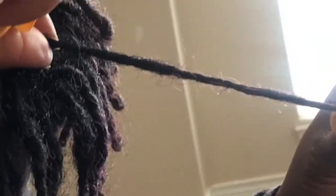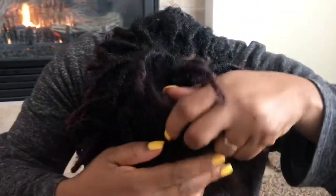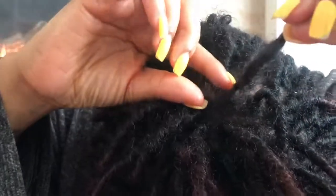So this is the strand. And then this is the length of that strand. All right, I'm going to show you some budding in the center. First, you can just look at it. You can look at the braid, the part pattern. My scalp is really clean. Here goes the budding.